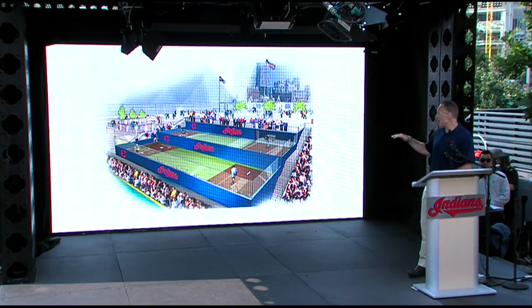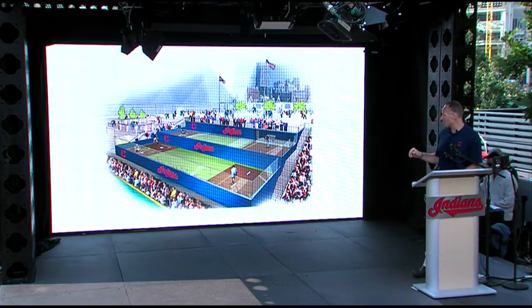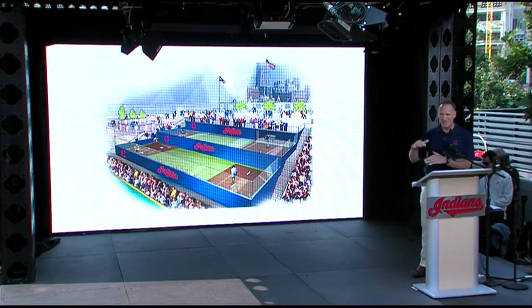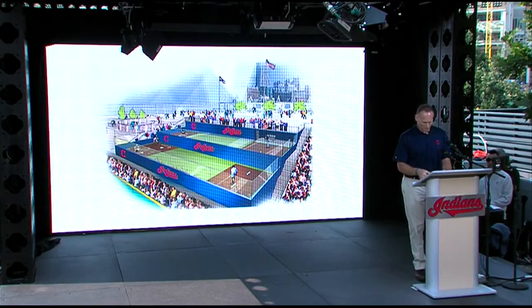The bullpens will be stacked and create an extremely unique seating area in front of the bullpens where there'll be a few exclusive rows where our fans can sit. They'll be able to view the players. They might not always enjoy that, especially the visiting players. Be able to get great views of the players warming up as they prepare to come into the game. And again, that connection from the field to the players to the city and our fans.